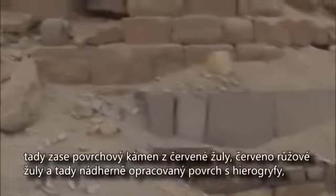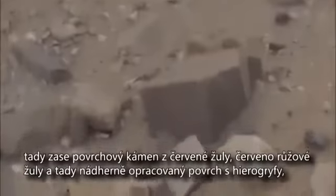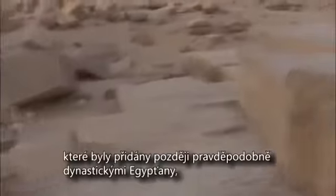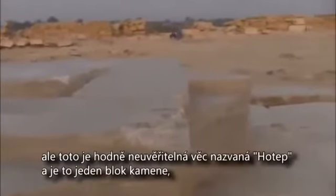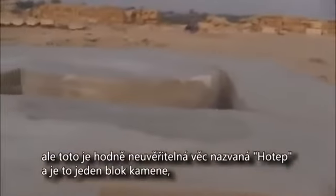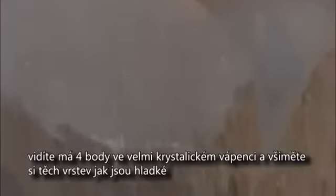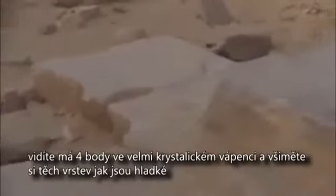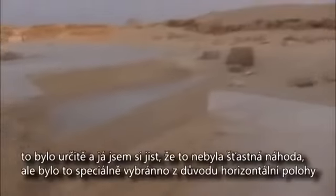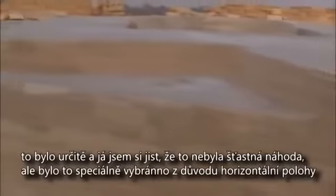Again, casing stones here, the rose red granite from Aswan. Here a beautiful shaped surface with hieroglyphs which were added later, probably by the dynastic Egyptians. But this is the most incredible thing. This is called the Hotep, and it is one single block of stone. You can see it has 4 points. Very crystalline stone. And also notice the layering. Notice how flat the layering is. This was clearly, I'm sure it was not a fluke, it was clearly selected for this horizontal layering.